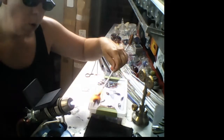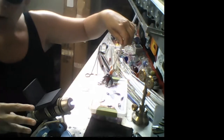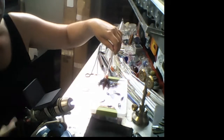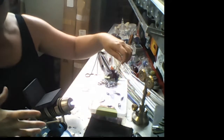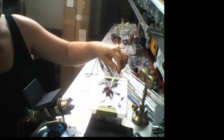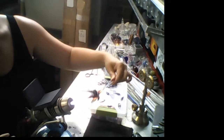So if at any point I'm doing this and my flower petals are starting to come too close to the center or they're getting stuck together, I could actually heat them up and then just spin this really fast. Centrifugal force will push the petals outward. So that's always a nice trick to remember.